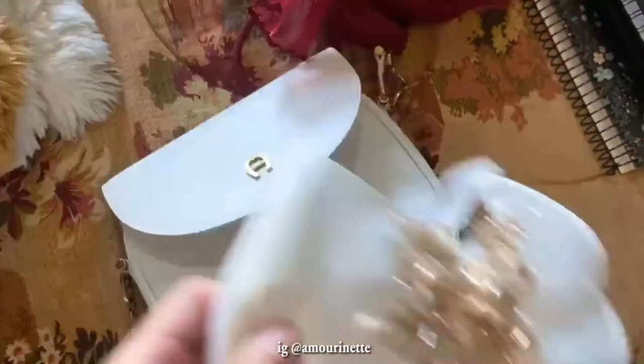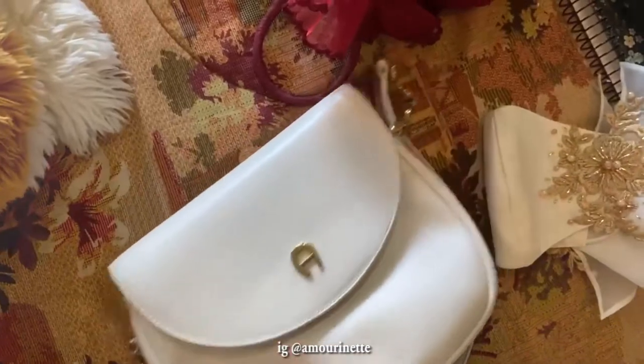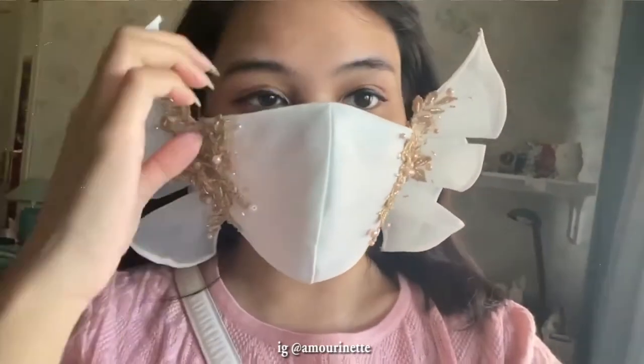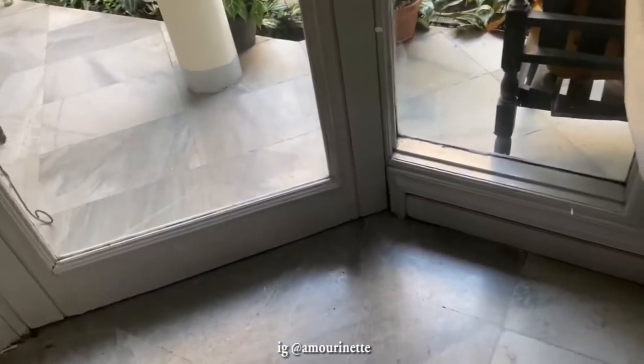Now I gotta go to the supermarket and I'm going to wear my pretty mask and I have to also buy ice cream for my mom. So yeah, this is my mask. Super extra, I know. I look like an extra fish, basically. Also gotta bring this shopping bag.